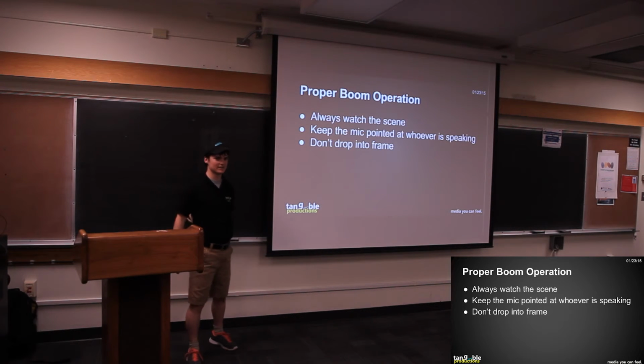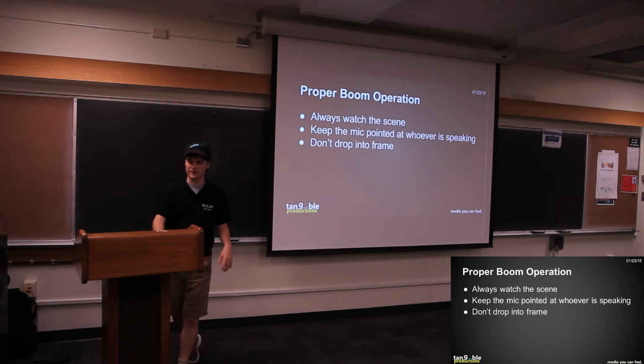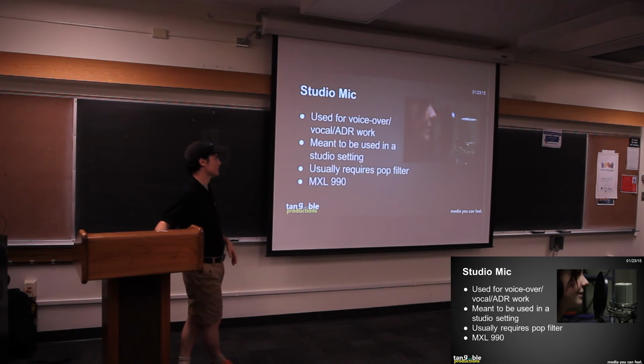And with the addition of some more monitors we've gotten recently, it's going to be easier for people to tell if they're in and out of frame. Because before, it can be hard to tell if you're in and out of frame. So that's something that we'll definitely fix on set. That's not a huge one.